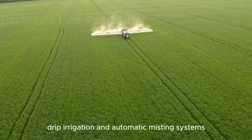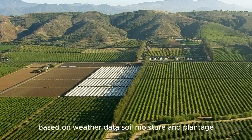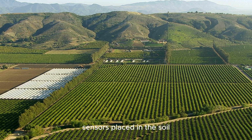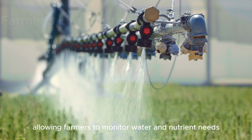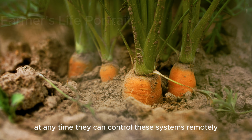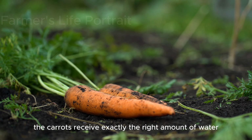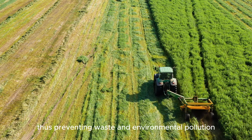Drip irrigation and automatic misting systems operate on an intelligent watering schedule based on weather data, soil moisture, and plant age. Sensors placed in the soil send data to computers or smartphones, allowing farmers to monitor water and nutrient needs at any time. They can control these systems remotely, ensuring the carrots receive exactly the right amount of water and fertilizer, thus preventing waste and environmental pollution.